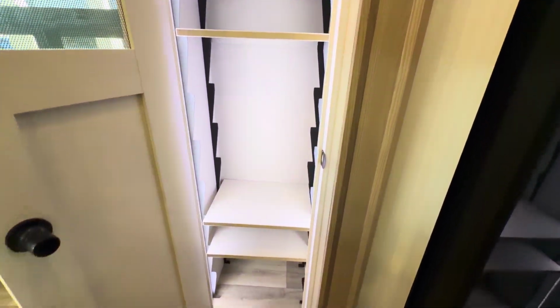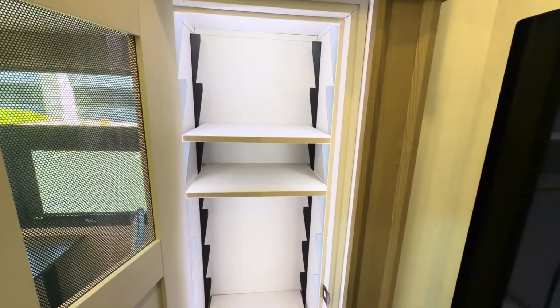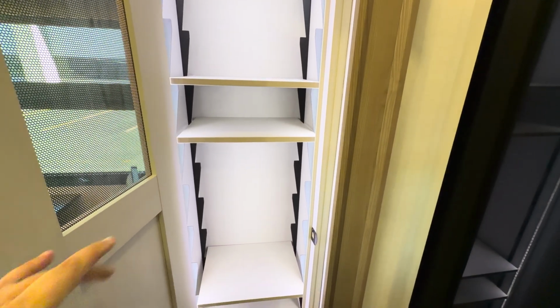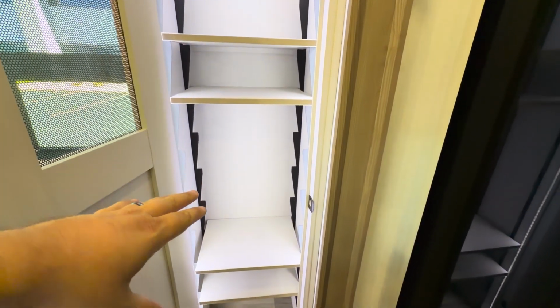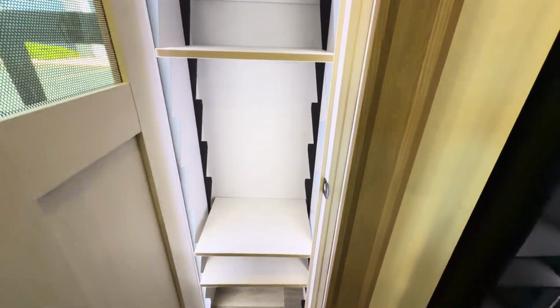Adjustable shelving as well, from floor all the way up to ceiling. So that's going to go up 6 feet tall. So I think that is pretty cool. Like you could have a spice rack, and then maybe if you're going to store a vacuum or something in there, you could do that. But then you kind of pack it away however you want.